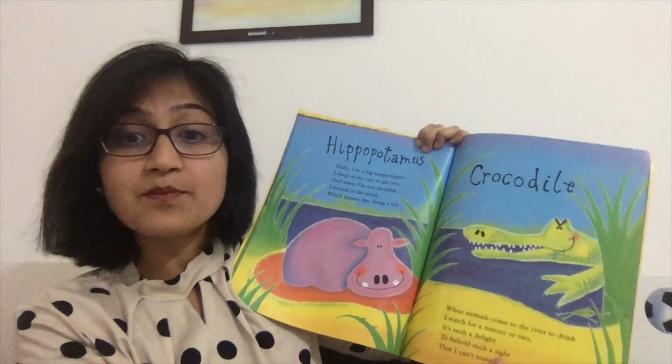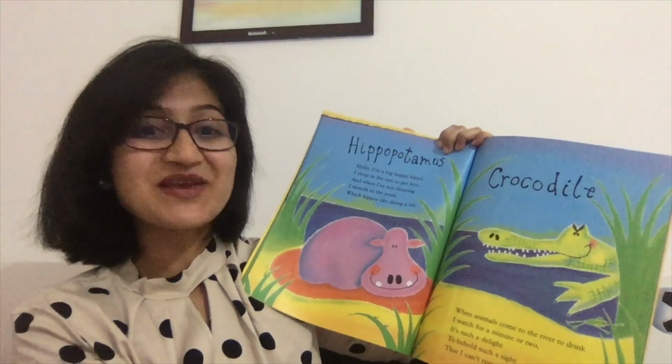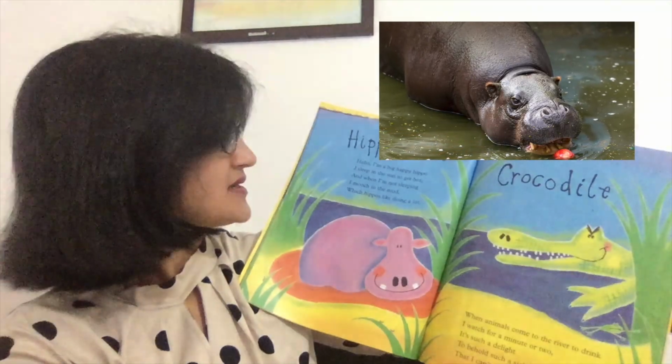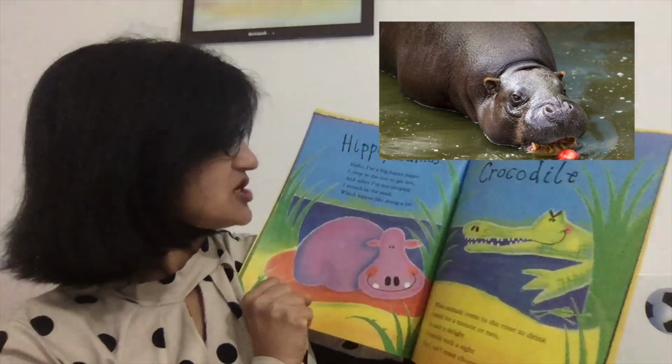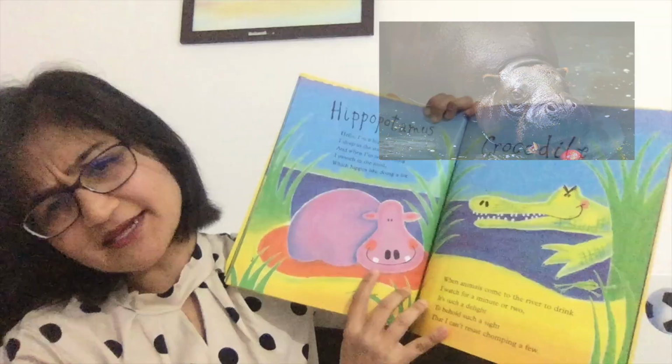Okay, now we see the hippopotamus. Hello, I am a big happy hippo. I sleep in the sun to get hot, and when I am not sleeping, I mooch in the mud, which hippos like doing a lot. So he is relaxing in the mud.